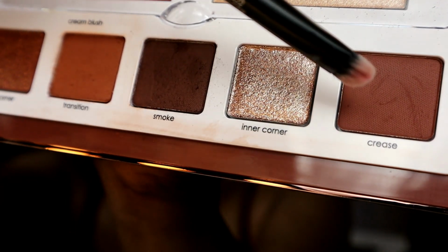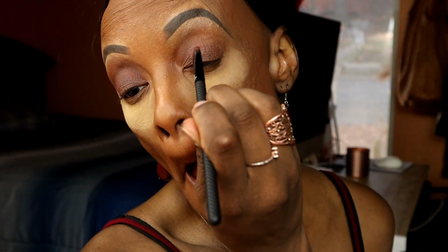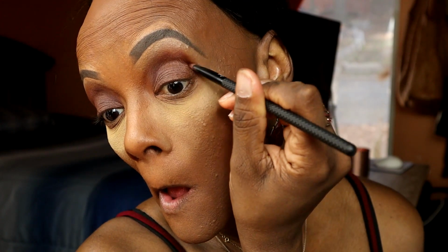So that's the color on the eyes. That is the base color, which is your transition color. All right, so I'm gonna take this next color here. This is my crease color. I'm gonna put that in the crease of my eye. Flat brush here. It's really a smudger brush, but I'm gonna go ahead and use it as my crease brush. Alright, yeah, look at that. That's pretty.